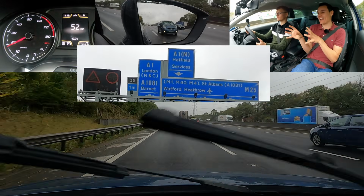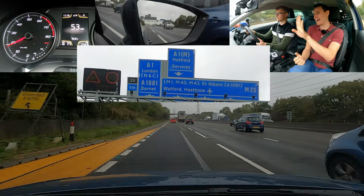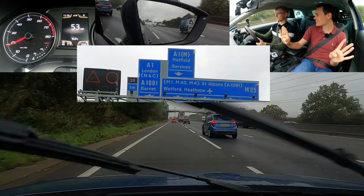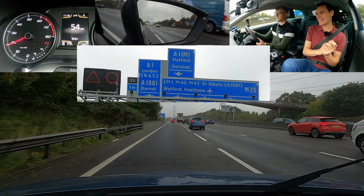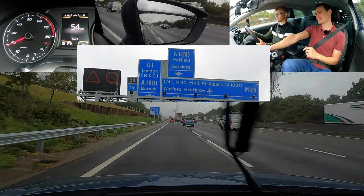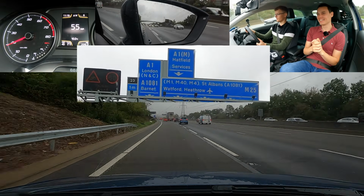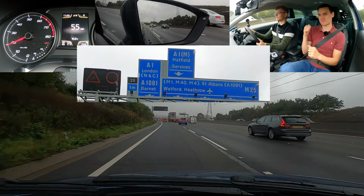So the sat nav is saying A1 Hatfield and London, and you've just had one sign saying A1 London and one sign saying A1 Hatfield. Right. So, which one do you take? Look at the roundabout. Does it look like we're going to go right or left? Right. So I would go with the right of the two lanes. Right. In that case. Okay. That was helpful, wasn't it, from the sat nav there? Yeah. Go towards London and Hatfield.